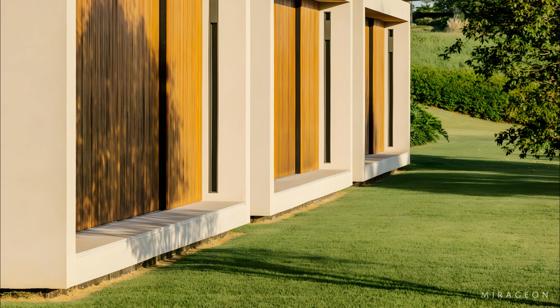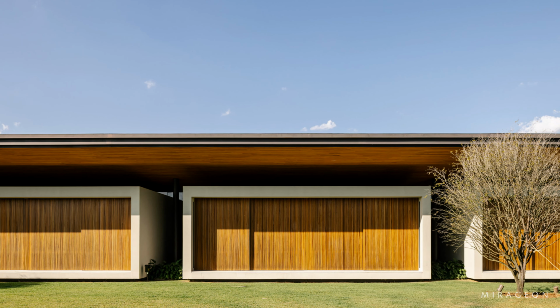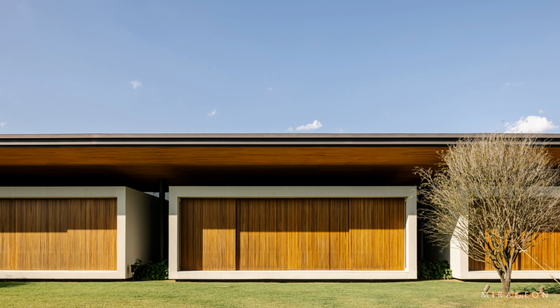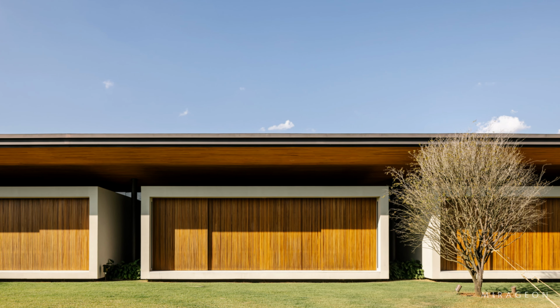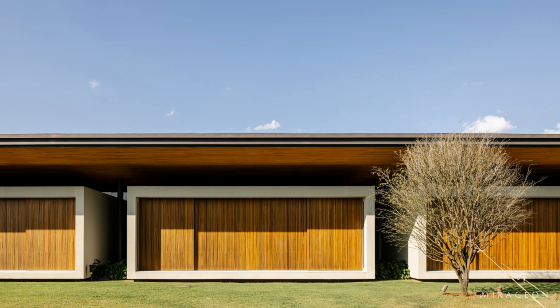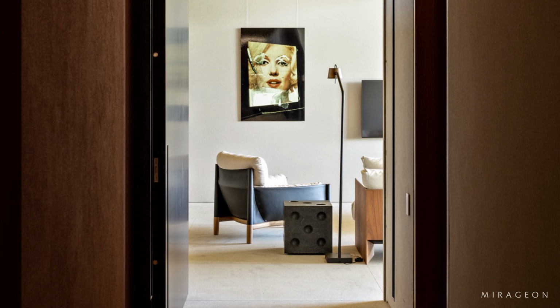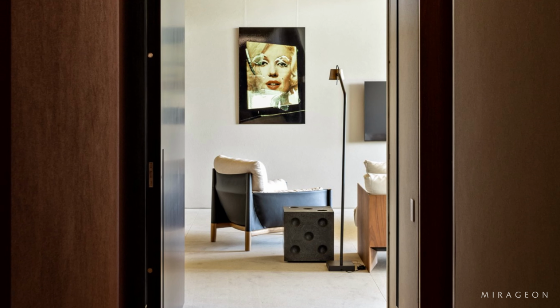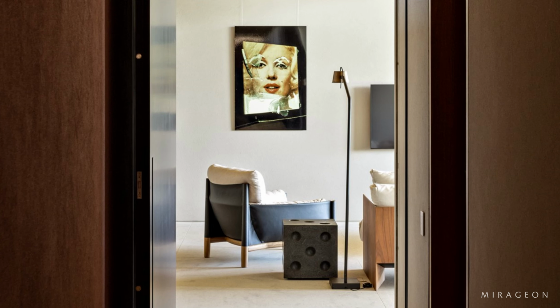These breaths, so to speak, create, in addition to an interesting play of volumes, a more pleasant dynamics for accessing the rooms, offering a glimpse of the landscape as one progresses along the path. As one progresses towards the bedrooms, the environment narrows down to a true gallery, secluded with a second space for relaxation and contemplation.